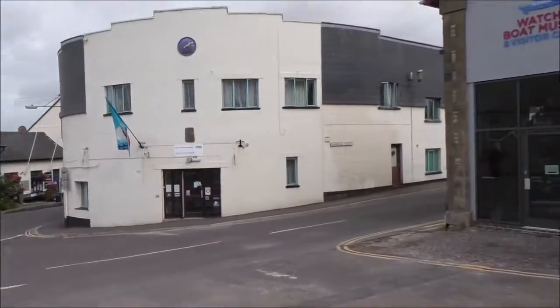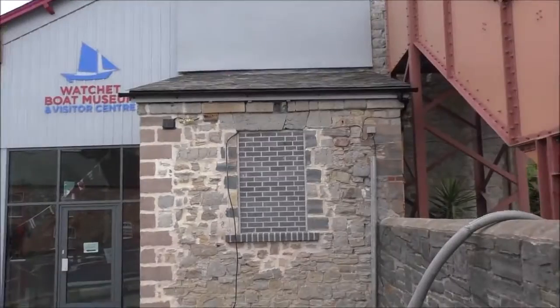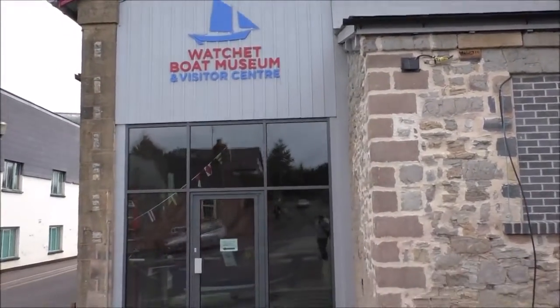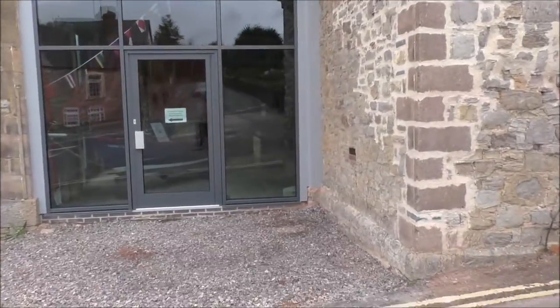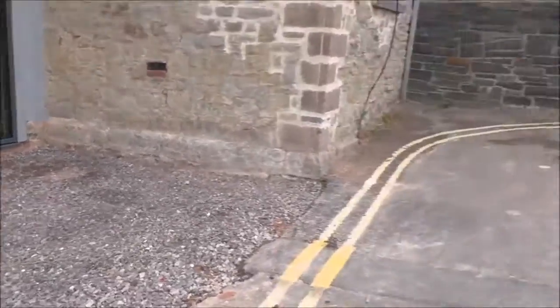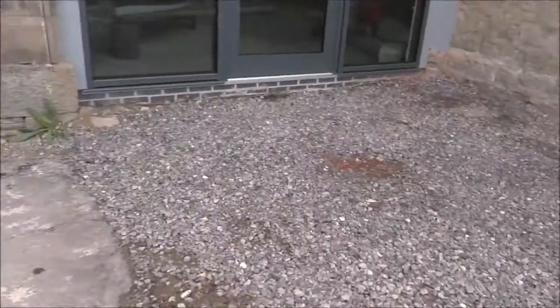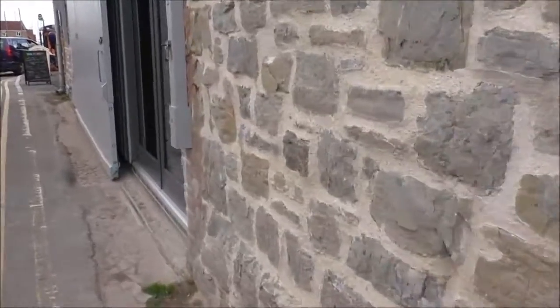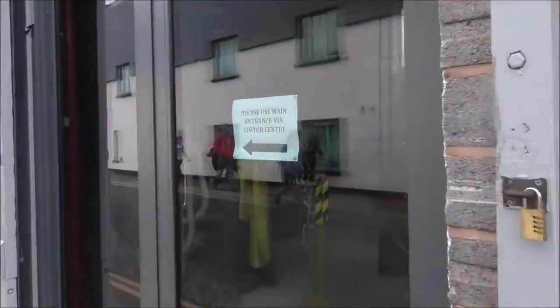This is what visitors now see if they come down off the bridge. It's a much more attractive approach. As yet, there's no pavement here, which was supposed to be, but the museum is now also a visitor centre.